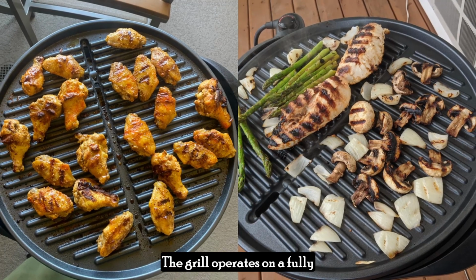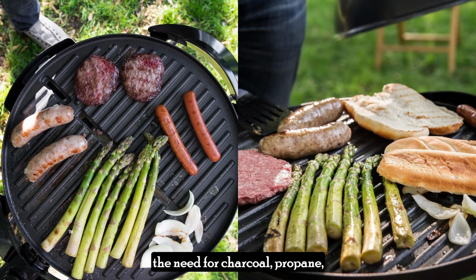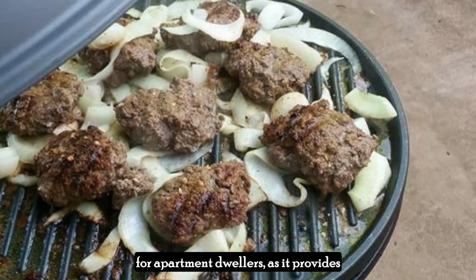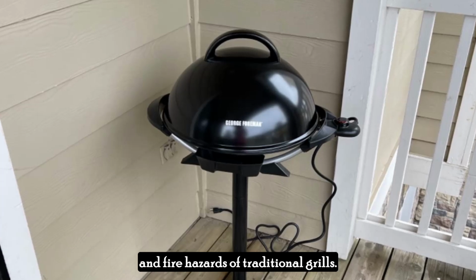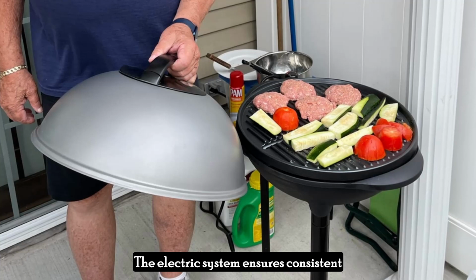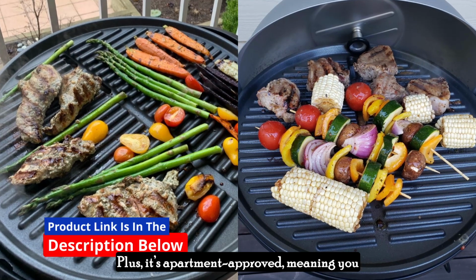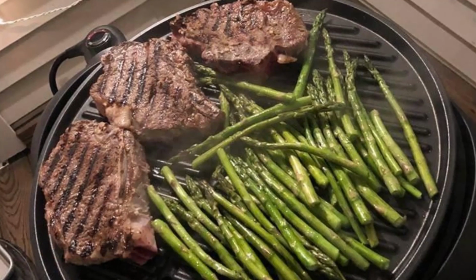The grill operates on a fully electric system, which eliminates the need for charcoal, propane, and the associated flare-ups. This feature is particularly advantageous for apartment dwellers, as it provides high-quality grilling without the smoke and fire hazards of traditional grills. The electric system ensures consistent heat distribution, resulting in evenly cooked food every time. Plus, it's apartment-approved, meaning you can use it indoors without any concerns.